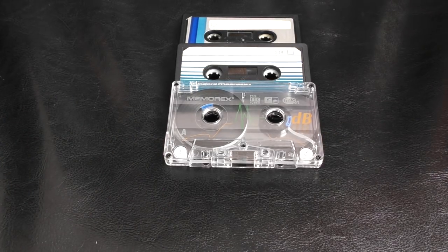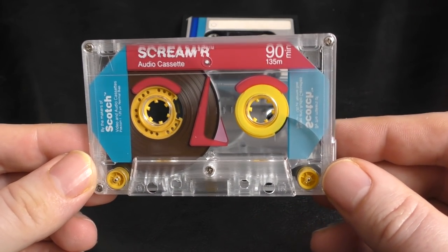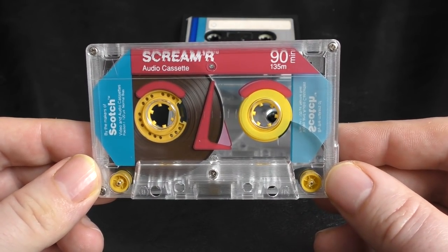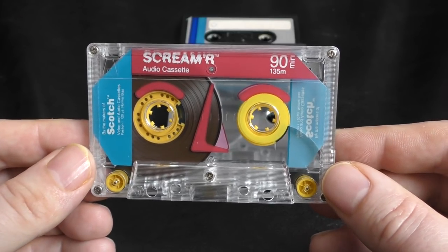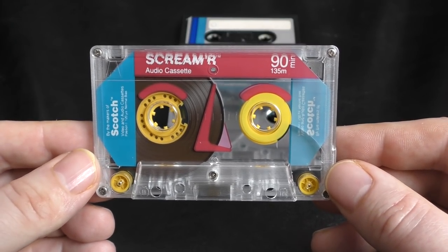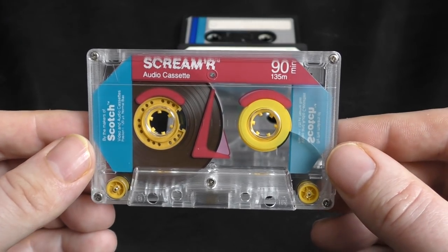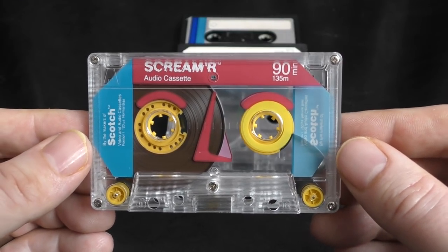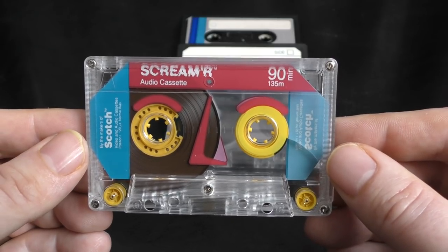Right, in second place, this was a tricky one, but I'm going to put the Screamer. This I don't believe is a super ferric. I think the tape in this is most probably SKC LX tape, but it performed really well. As good as a D, as good as an HF, as good as a UR. It performed really well, and it's a great looking cassette. It's so endearing. It's amazing what a slip sheet can do and a bit of thought.